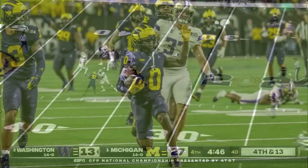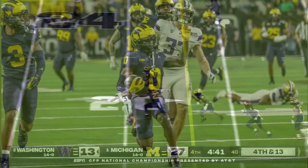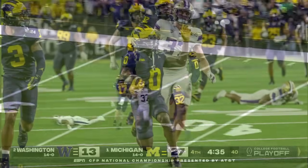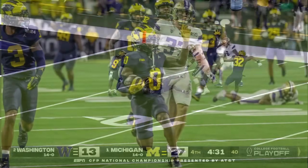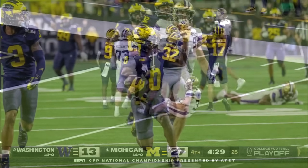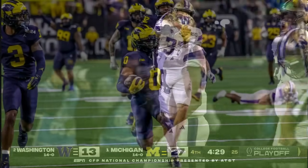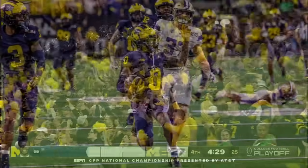Penix takes the snap. Penix looking to throw. Fires. Intercepted. Sainer still. 6th pick of the year across the 20, 25, 30. Angles right side across the 40. Blockers in front. 50. He might house this thing. Across the 30. Across the 20. And finally taken down by Jack Westover inside the 10-yard line. 6th interception this year for the All-American Mikey Sainer still. And the Wolverines are completely in command with a 14-point lead and 4:29 on the clock.